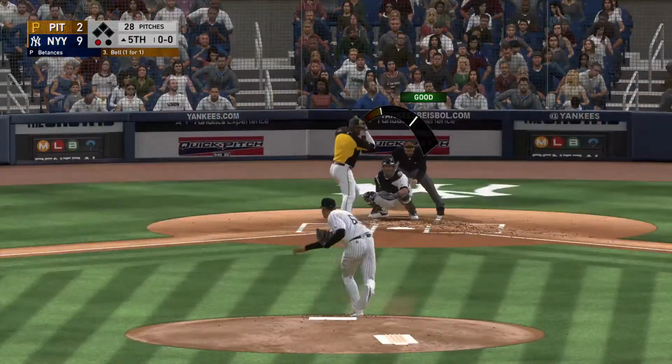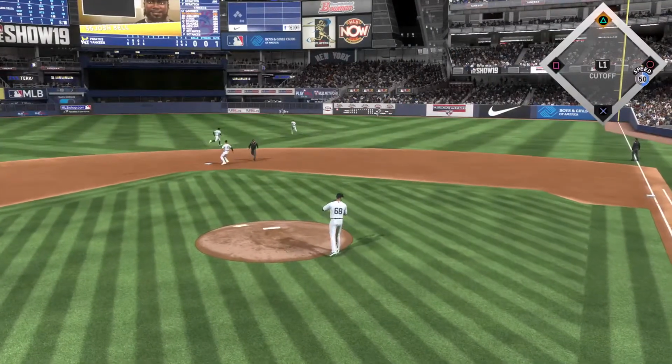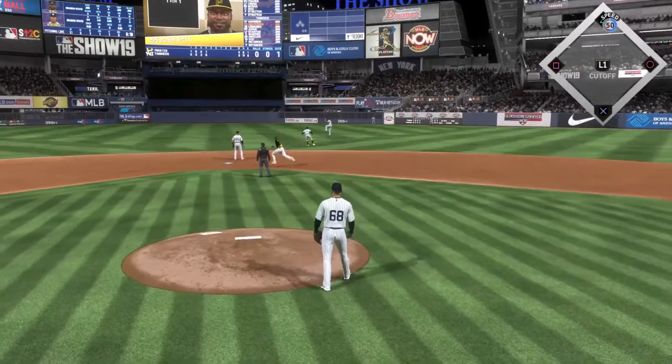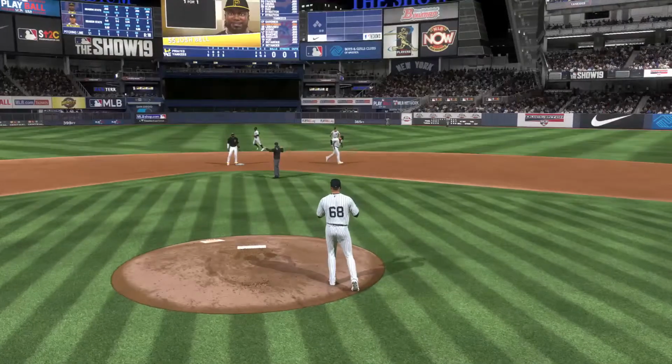First offering on its way toward the gap in right center. This is going to be a base hit, and he may take that big turn at first. And he is in at second base with a 1-out double.